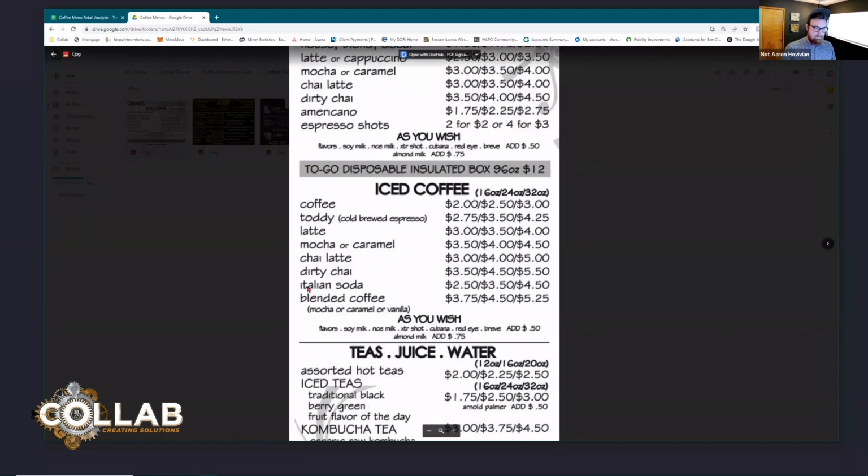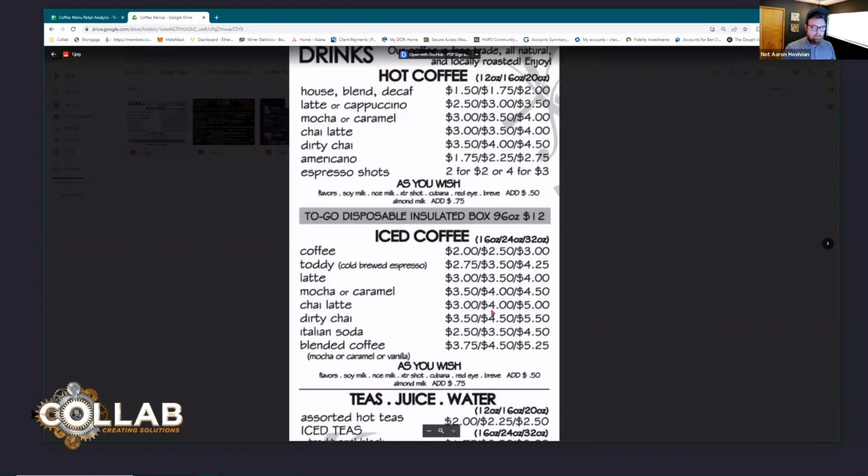Coffee, toddy, this is all basic stuff that you would have on any menu. House blend, decaf, sure, what's the difference between those? I don't know.